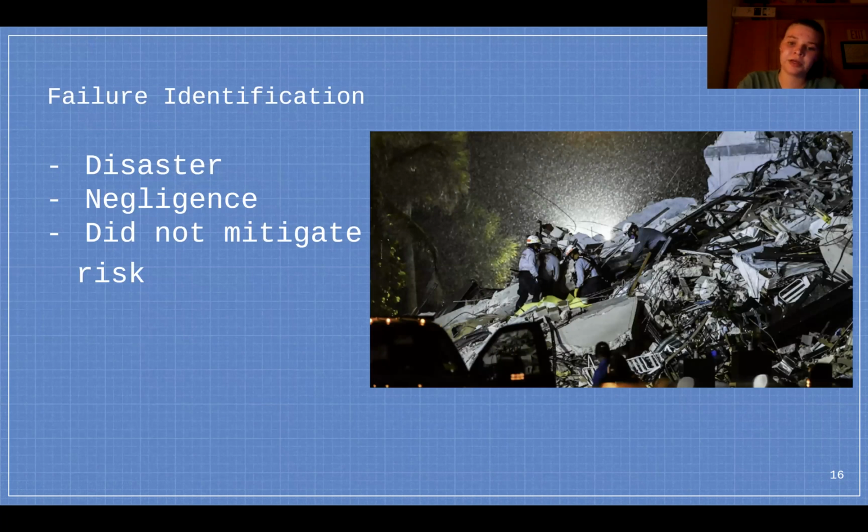The media framed it in the way where it seemed most tragic. There were 98 deaths, as I said, and then President Biden ended up making a release statement about it, so it reached all the way to the Capitol.